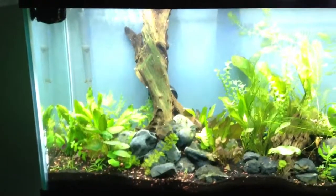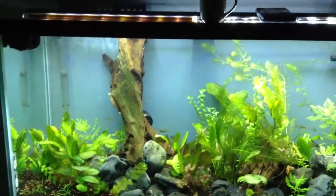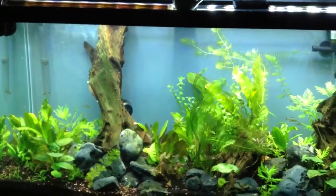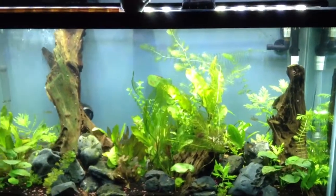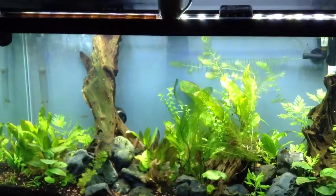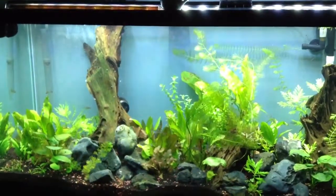And ultimately I want to add some diamond head tetras and restock the Black Phantom, restock the Bloodfin tetras, and add probably 2 or 3 other types of tetras.